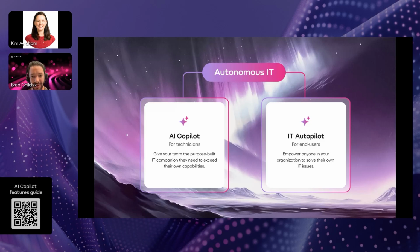And on the IT Autopilot side for end users, essentially it's 24/7, 365-day support. No longer needing to wait for IT or a human technician. Really, we're seeing it resolve about 15 to 25% of those typical tier one tasks, and what we have right now is about 30% of those tasks. We're talking things like resetting printer spoolers, installing whitelisted software, which I'll show you in the demo today, or asking what's the Wi-Fi password for your own organization.